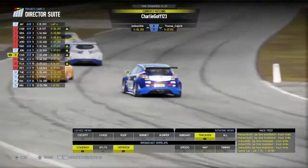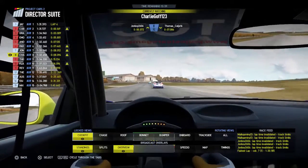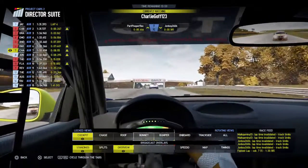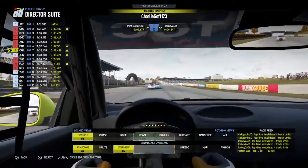And let's jump on board with Charlie Goff and see what it's like from his perspective. John Boy's back end looks like it's struggling this evening, as we saw from Mike in qualifying. He just couldn't get any grip from that rear wheel drive. As John Boy there, we're seeing the mirror drop back down to 8th position now, so he's not having the night that he was looking for this evening.